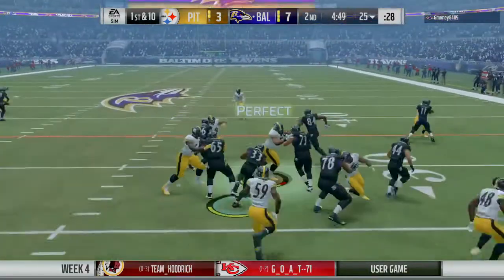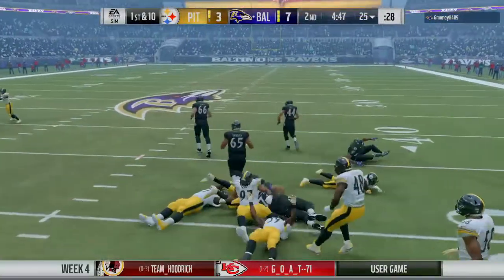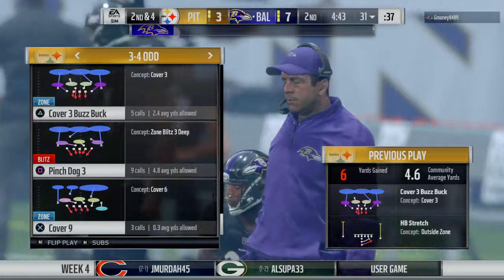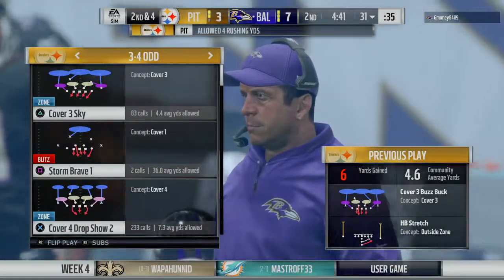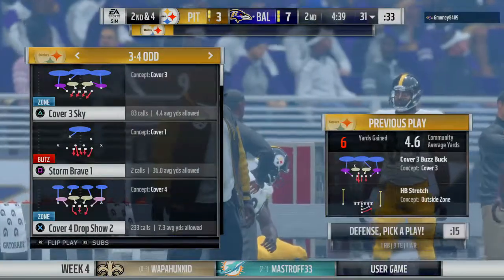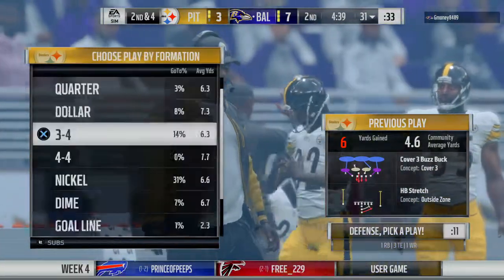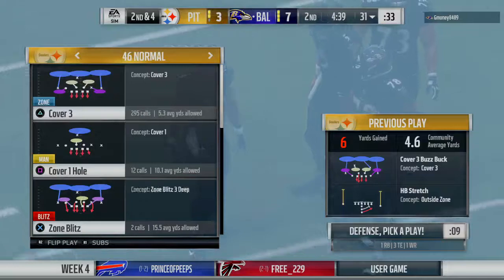The drive starts with a carry by Langford, and he'll wind up with about 6, up past the 30 to the 31. Let's talk a little football 101 here, because one of the keys to advancing the ball downfield is success on first down. Huge difference, as we know, between 2nd and 4 and 2nd and 8 and 9.